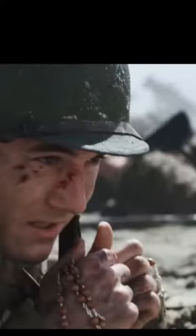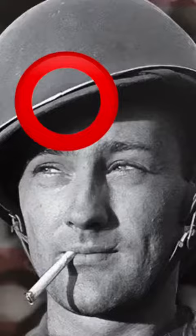There is another answer I would have accepted, which is that the seam on his helmet isn't in the front. Helmets produced before November of 1944 had this little seam in the front of the helmet. So since D-Day happened before that date, the seam would certainly be in the front of the helmet.